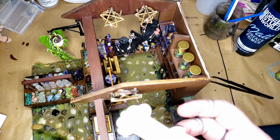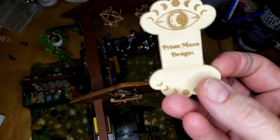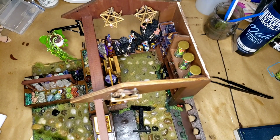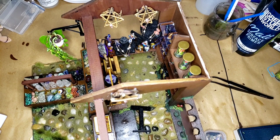I found a thread bobbin that Sarah made when I was helping her make kits. And I was thinking I could chop that into a sign if she didn't have time to make me one. I'm very impatient. I like to get things done. And that becomes everyone's problem, apparently.